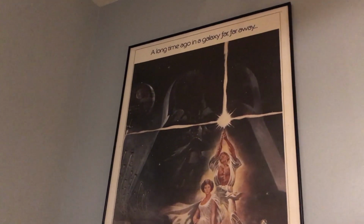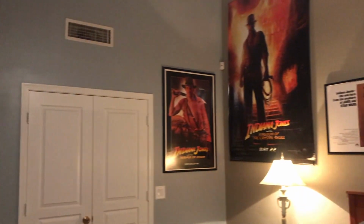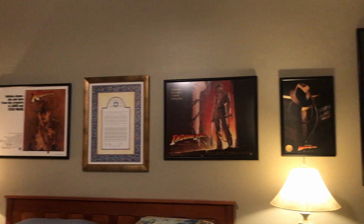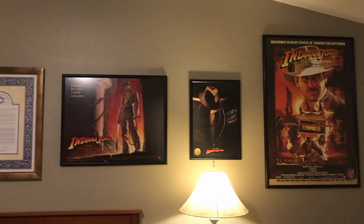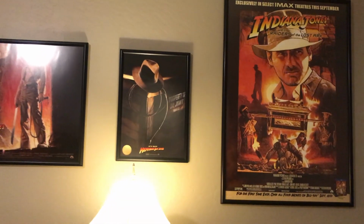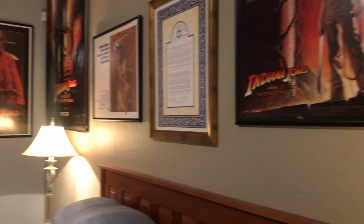And I'm saving this spot over here for the Raiders 3 sheet, which I have. I just need to get it framed. So the poster collector's collecting is never done. It's kind of a rotating art collection around here. So what I'll probably do is continue to make a new collection tour every year to show you guys how things have changed and grown moving forward.